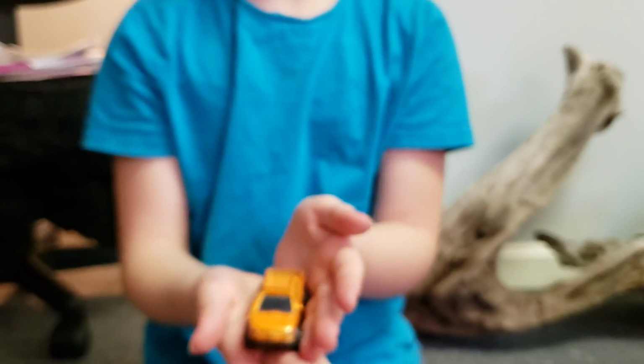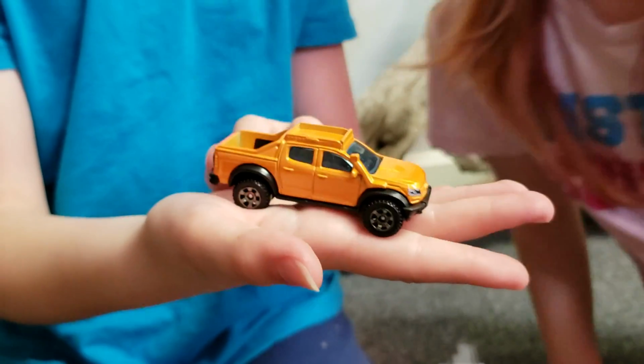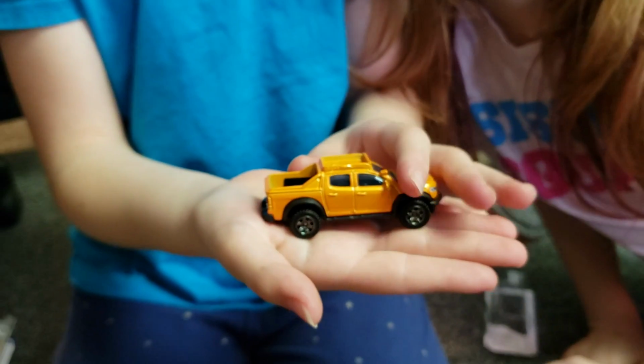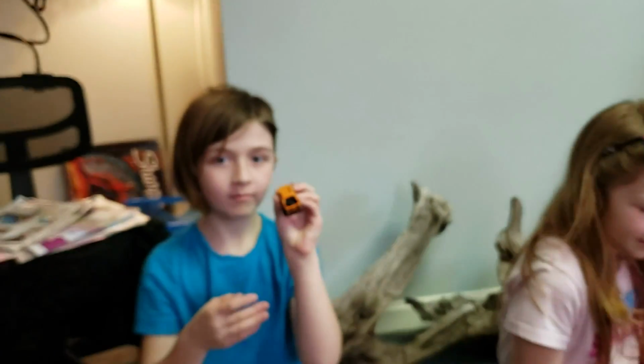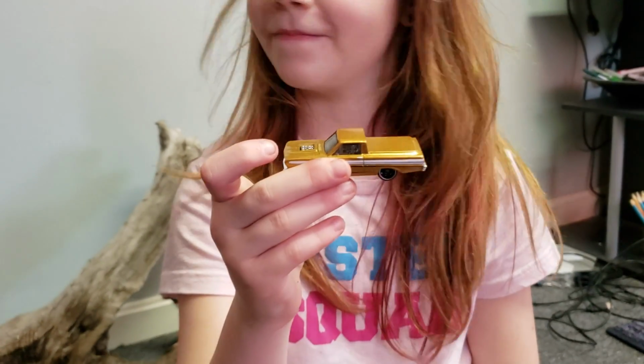What do you have, Ellie? A Matchbox. Eliana. Oh, Matchbox? If that's a Chevy Colorado, right? Yeah. Silly. And there's a tire. A spare tire. Yeah, that's cool. What's the next one? That's mine. Ranchero? Too bad.